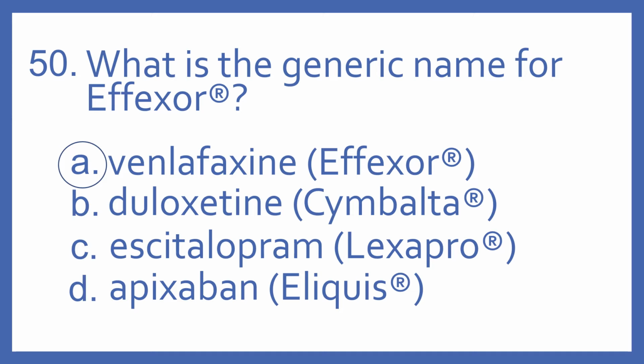Duloxetine is the generic name for Cymbalta, which is also an SNRI antidepressant. Escitalopram is the generic name for Lexapro, which is an SSRI antidepressant. And apixaban is the generic name for Eliquis, which is a direct factor Xa inhibitor blood thinner.